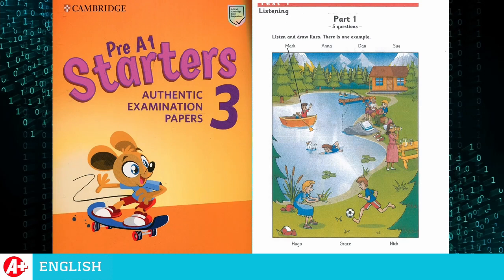Test 1. Hello. This is the Cambridge Assessment English Starters Listening Test. Look at part one. Now, look at the picture. Listen and look. There is one example.